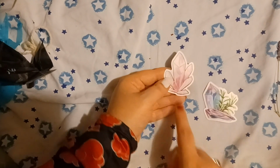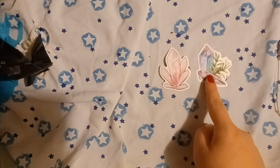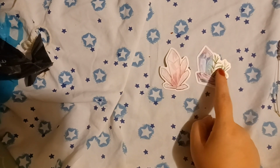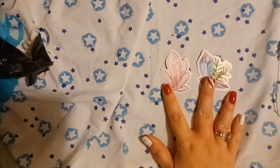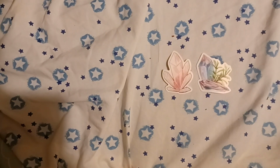So we have one that looks like a cluster of rose quartz, and then we have another one that is a blue and pink and purple stone that I'm not sure if it's meant to be a specific stone, but if it is, I can't really place it. And then it has a plant or some type of herb next to it. Those are very cute, and those will look very cute in either my junk journal or maybe I can put them in my book of shadows as a decoration. But I can't wait to use them.